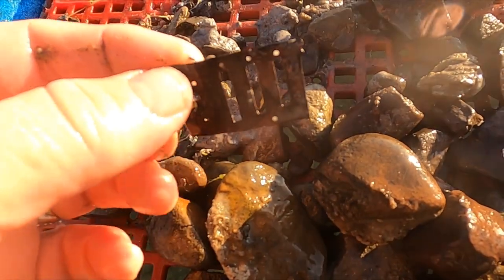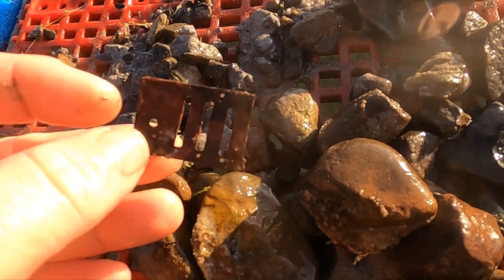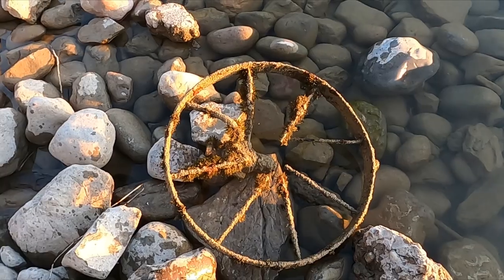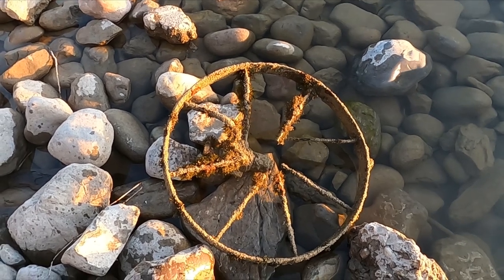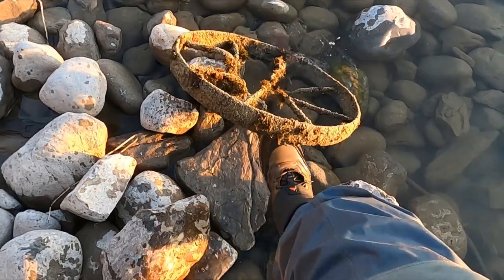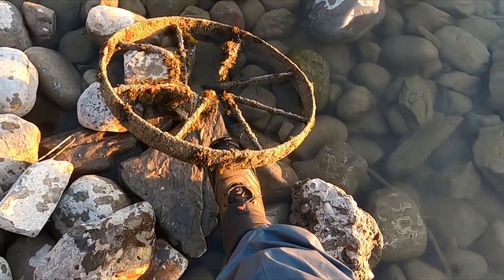What's a relic hunt without a piece of harmonica? That's pretty cool. It's like I saved a wagon wheel. Man, that was out there deep. That was quite a drag. Somebody had a real bad day though.